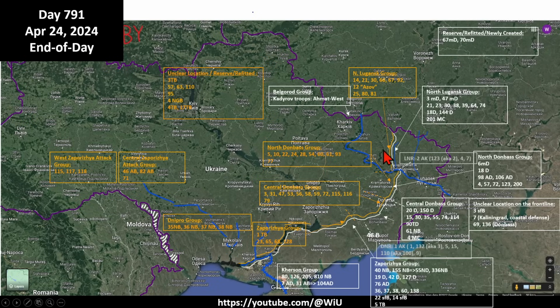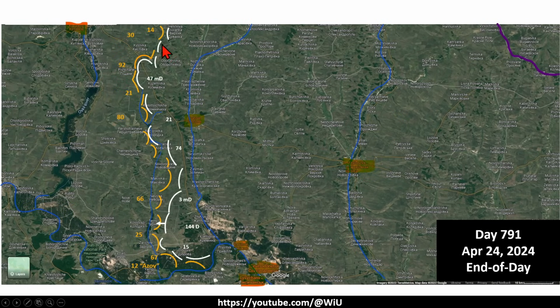Now let's move to the situation on the North Luhansk section of the front line. Things here are more or less quiet. Some pressure around Terne, an area defended by the 12th Brigade, which is Azov. But no major advances. Things are more or less the same here. And as I mentioned before, this is a strategic dead end for both sides, so there is not much application of resources by the Russian side.